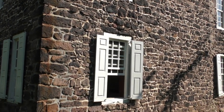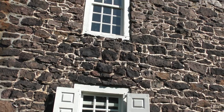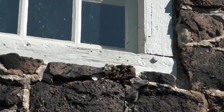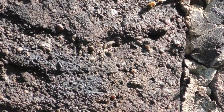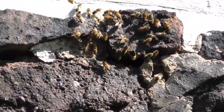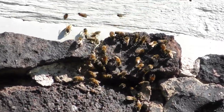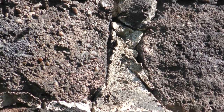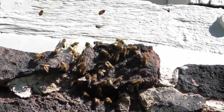This looks like the makings of a serious beehive. Can't tell if those are honeybees or yellow jackets or not. I'll have to wait till I get home and watch the video, but it looks like they're swarming right there. Could be the start of a massive beehive.